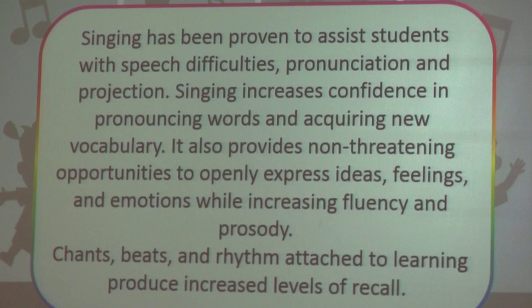Musical singing has been proven to assist students with speech difficulties, pronunciation, and projection. Singing increases confidence in pronouncing words and acquiring new vocabulary. It also provides non-threatening opportunities to openly express ideas, feelings, and emotions while increasing fluency and prosody. Chants, beats, and rhythms attached to learning produce increased levels of recall.